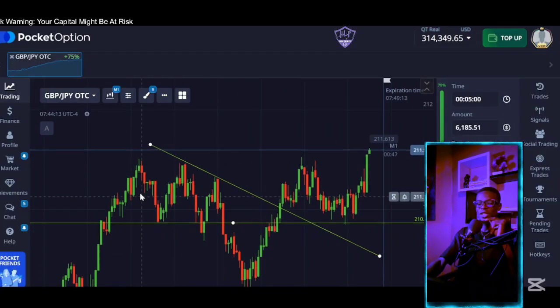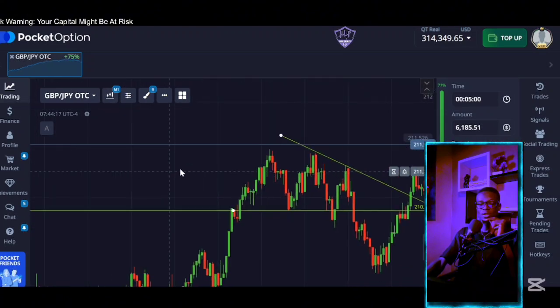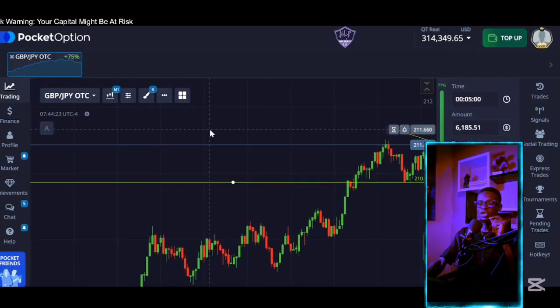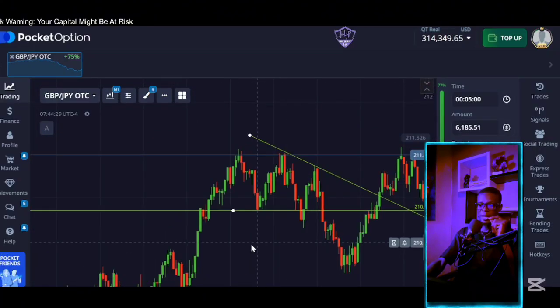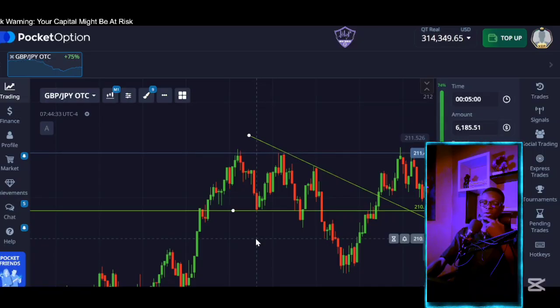Now, the first thing you need to do each time you open the chart is to try to understand the trend. Where is the market heading? Where is the direction of the market? So in this very market condition, we are having a very beautiful uptrend because we're having a series of higher lows and higher highs. That's how we know that the market is trending in the direction of the buyers.